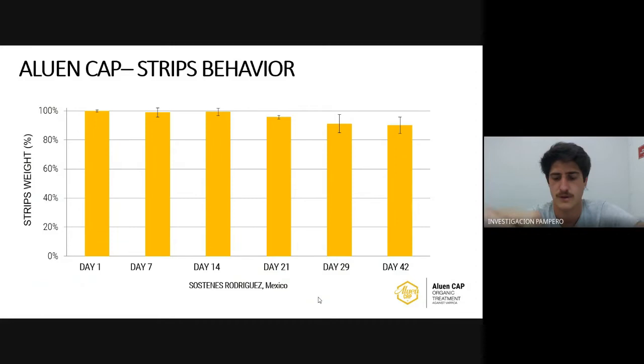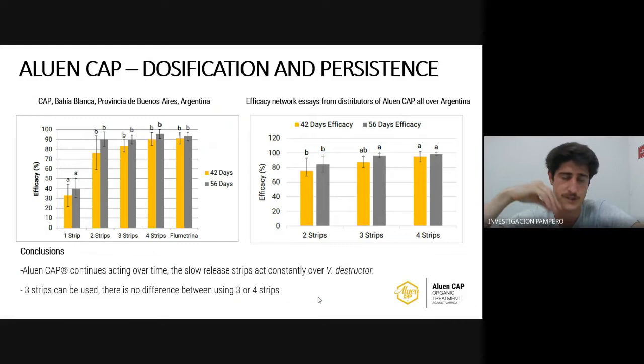The dosification: since Aluen was released, we recommended 4 strips. The systematic use of this product in our country led the beekeepers to reduce the number of strips per hive to 3, because they said that they had good efficacy. So the hives of the keepers treated in this way did not show an increase of Varroa destructor load. We observed too that in most cases beekeepers didn't remove the Aluen CAP after the 42 days.